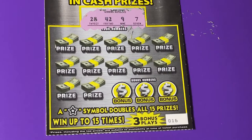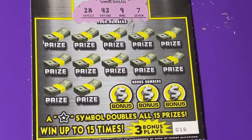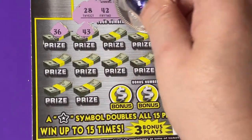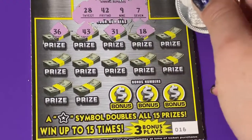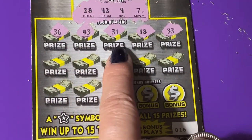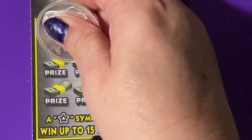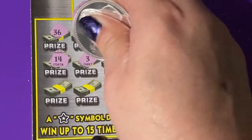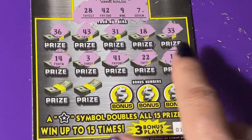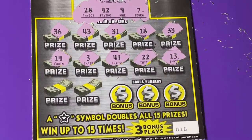Okay, those are our winning numbers. Make them a little bigger. There we go. We have 28, 42, 9, and 7. Let's see if we find one. In the first row, we have a 36, a 43, 31, 18, and 33. Okay, second row, there's a 13, 22, 41. We need a 42. There's a 3 and a 14.